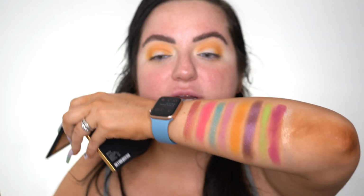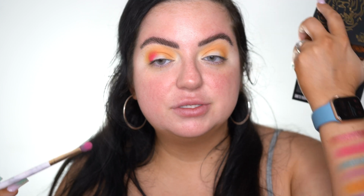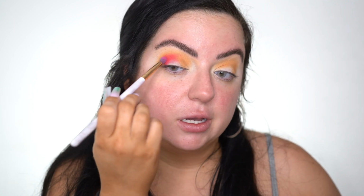Next, I'm gonna take Amina, and that's the pink, which honestly I was a little underwhelmed by in the swatch. It doesn't look as bright and vibrant as I would have liked, but whatever. That's performing so much better than its swatch. I'm so happy. Oh my god, it's such a fun, vibrant pink. I love it. Okay, how do you blend though?